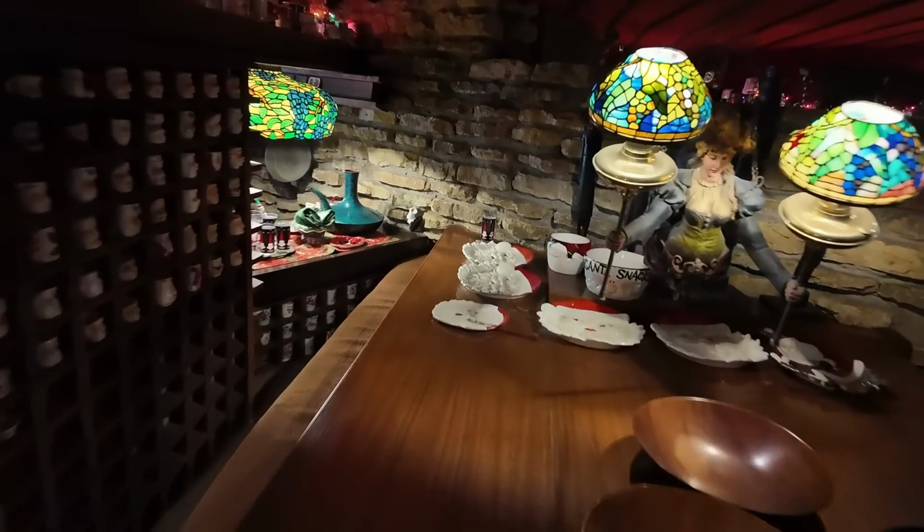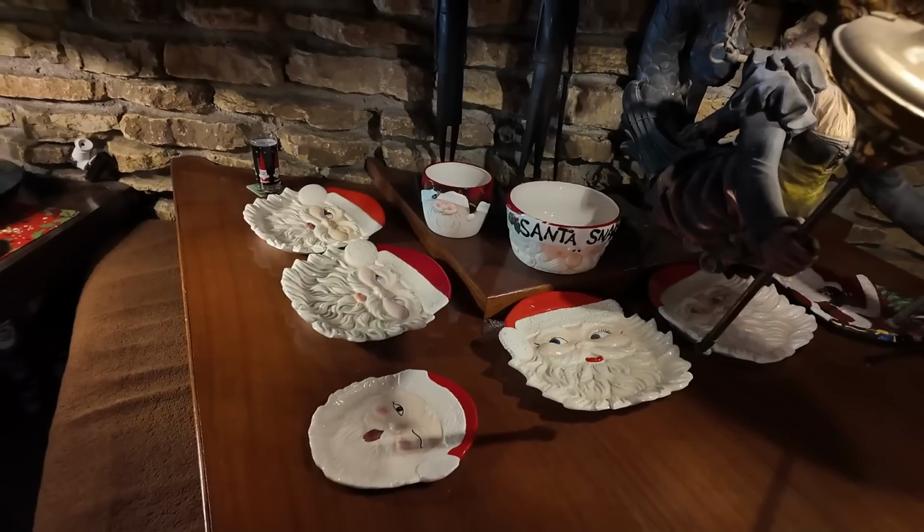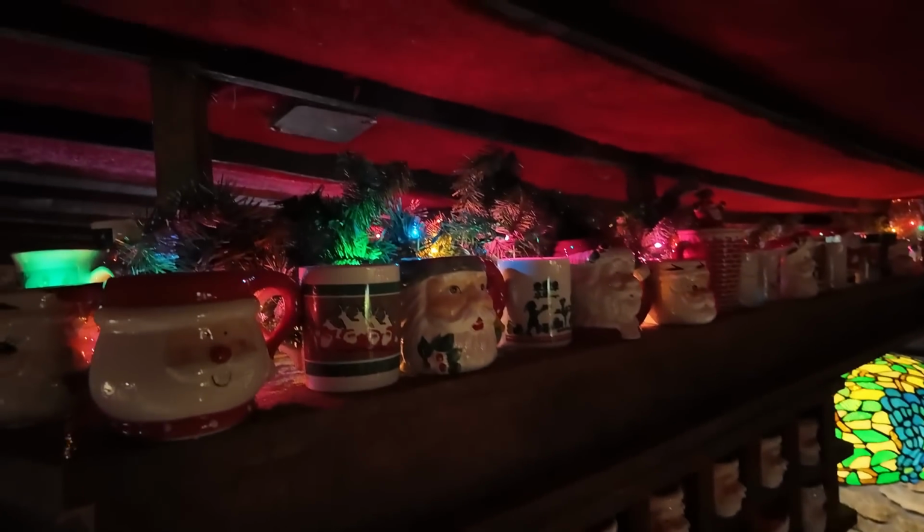The table is set for some Christmas cookies. These Santa cookie platters. If you want some hot cocoa to go with your cookies, you can put it in one of these many Santa mugs.